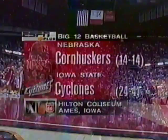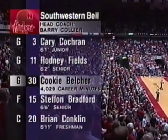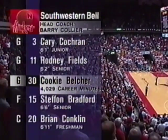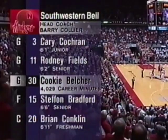Look at the Southwestern Bell starting lineups. First of all, for Nebraska, Kamani Friend is out. Brian Conklin, a freshman, in the middle. Steffon Bradford up front. Cookie Belcher, we talked about him. Look at those minutes, 4,000 plus in his career. Rodney Fields and Cary Cohorn.